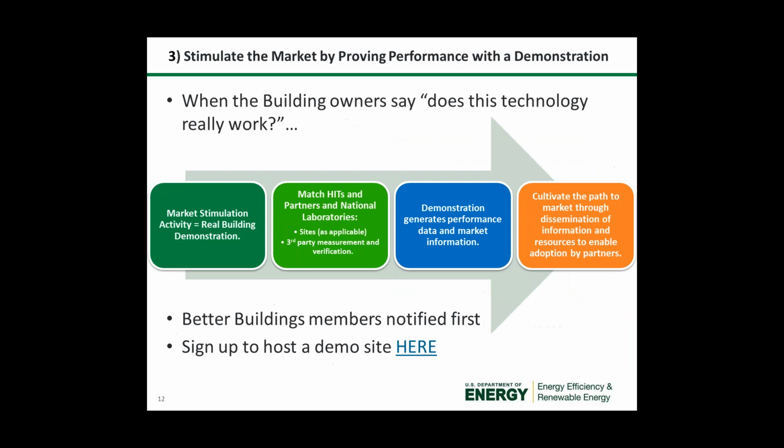Next slide. The third core activity to promote high-impact technologies, which is the topic of this webinar, is to stimulate the market by providing performance with a demonstration. That is technical demonstrations. Real building demonstrations address the lack of objective performance and cost data that inhibit some technologies from finding their customer base. DOE helps identify, install, and monitor the performance of high-impact technologies in a real-world installation, and then communicate the results to the public via a case study.